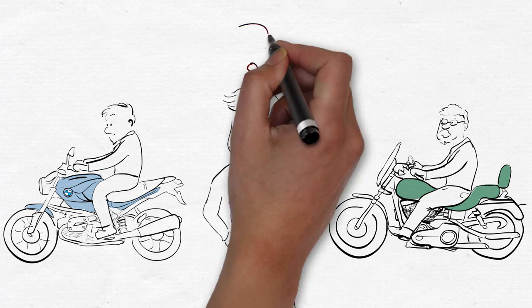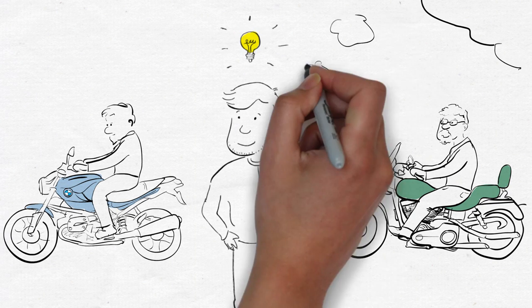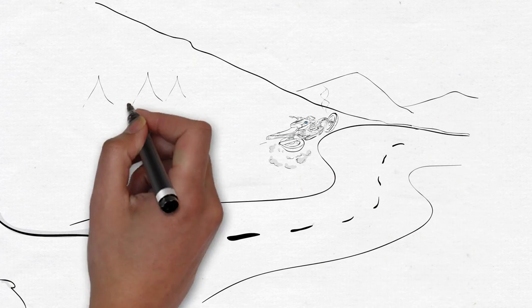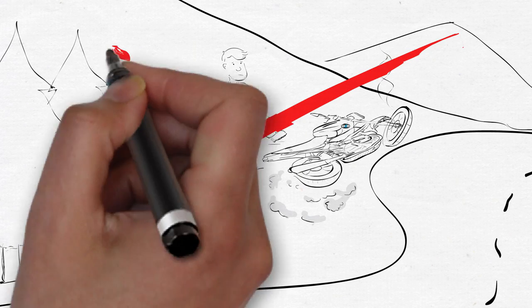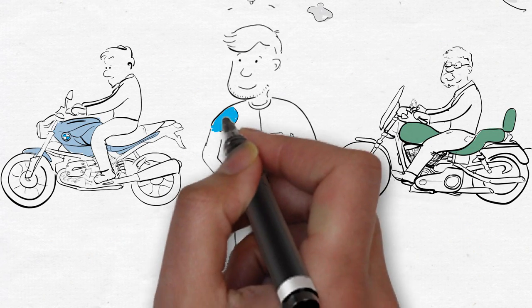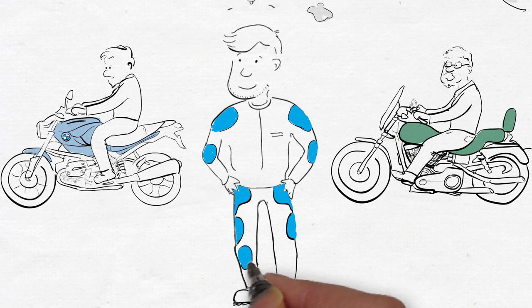What if you could design your own perfect protection system? You're not planning to wreck. You're a careful rider, but you just like to be prepared, just in case. You'd have the armor positioned close to your body and snug so it can't slip out of position in a wreck like it can with armor in jackets and suits.